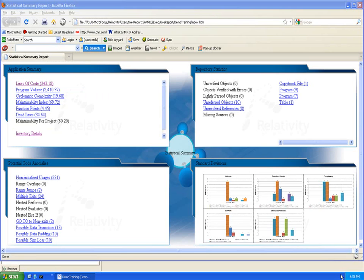The final report I want to show you is the Executive Report, which provides you with a central location for many of the standard reports in Application Analyzer, as well as other information about the repository. It's an HTML version of a report that can be easily packaged and delivered to others in the organization to help assess the risk and cost of supporting the application.